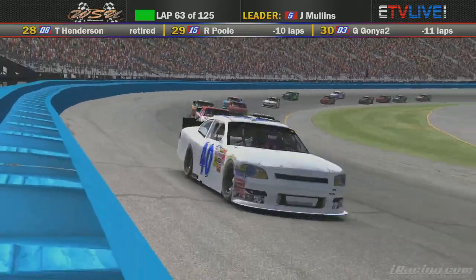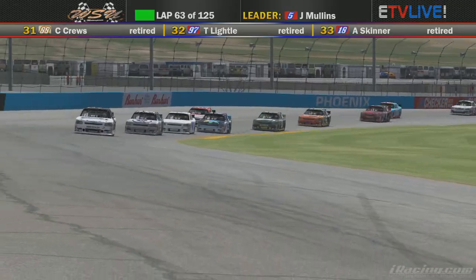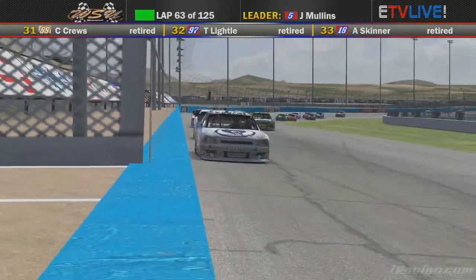Randall Falks in the number 51. Now to the inside of the 21. Side by side at position number 5 is Randall Falks. Looks to make up one more spot.